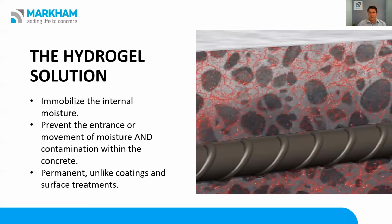Is that making sense, Charles? Yeah, it's good. Sounds a bit more positive to me. Is this in the context of remediating existing structures? Is that right? Yeah. So typically that's where we get involved.